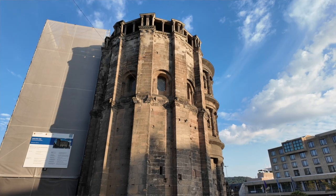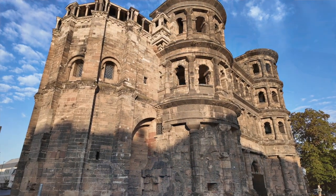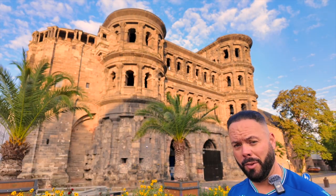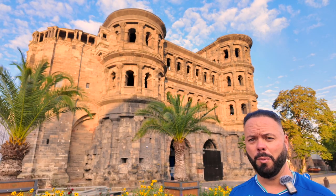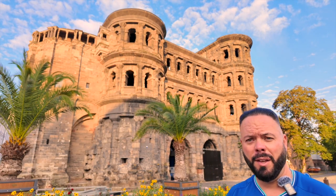Part of the reason is actually pretty bizarre. In the Middle Ages, the Porta Nigra was converted into a church, which helped save it from being dismantled for building material like so many other Roman structures. Then Napoleon came in the early 1800s and ordered the medieval additions removed, essentially turning it back into the Roman monument we see today. So for this clip, I kind of wanted to keep myself out of the picture as much as possible so you could see the Porta Nigra itself.